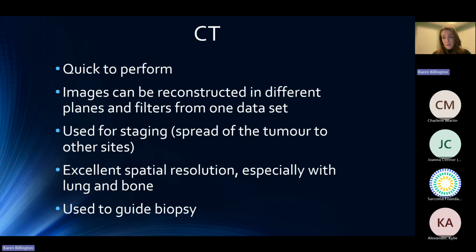So the advantages with CT, it's obviously very quick to perform. And the reason it's quicker than MRI is we often just get the one data set. So the patient passes through the scanner once or twice. And then we can reconstruct the images at different angles. We can put different filters on them. So we can put a soft tissue filter to look at the organs, we can put a lung filter on to look at the lungs, and we can put a bone filter on to look at the bones, all from one set of images. Whereas we can't do that with MRI, we have to do different sets of images. So that's the reason that the CT is so much quicker.